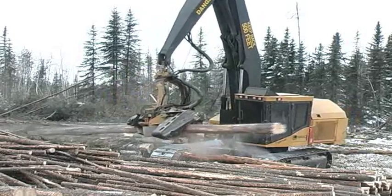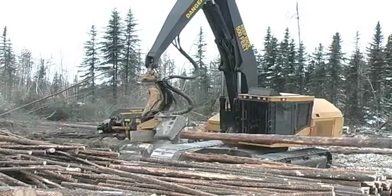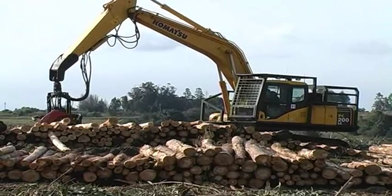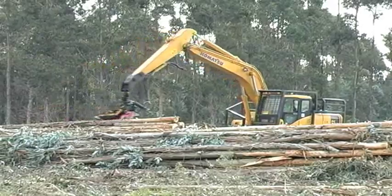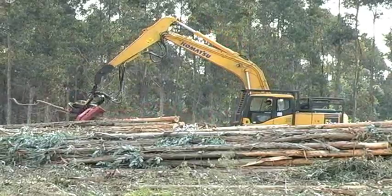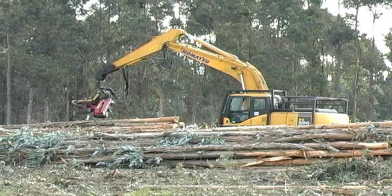While modern high production harvesting attachments require in excess of 200 horsepower to deliver optimum productivity, excavators commonly use 140 to 170 horsepower engines. While excavators can deliver the peak hydraulic flows for roll speed or peak pressures for delimbing force, the engines do not have the power to deliver both at the same time. The result is reduced productivity.